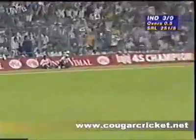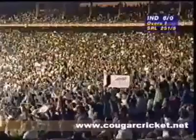Beautifully played by Tendulkar. Square of the wicket on the offside for India's first boundary and Tendulkar's first boundary. 5 for no wicket.